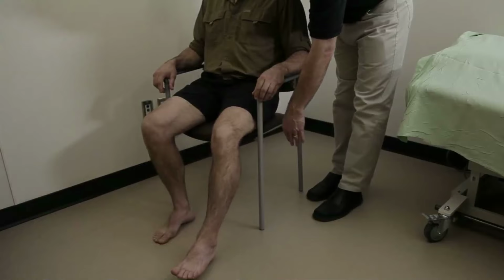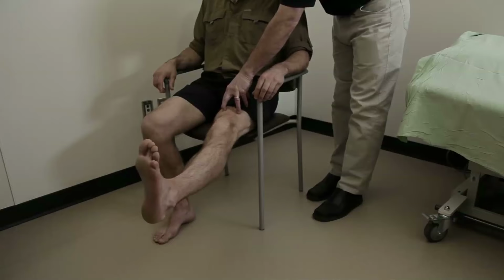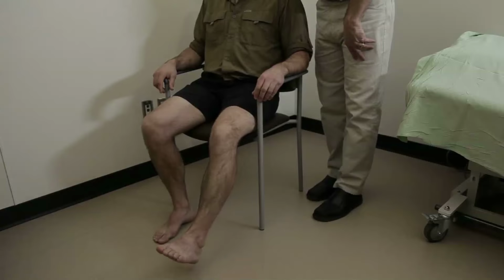You're going to do that exercise. When you get to the top, hold for 5 seconds and then slowly put it back down.